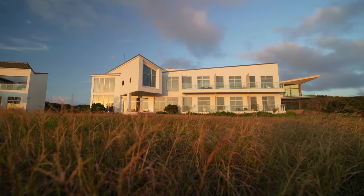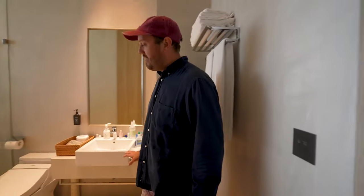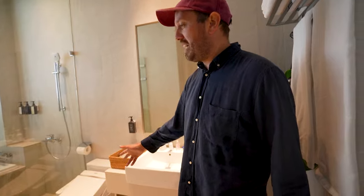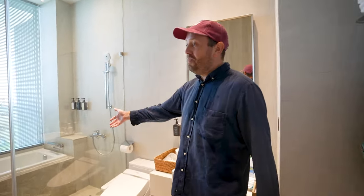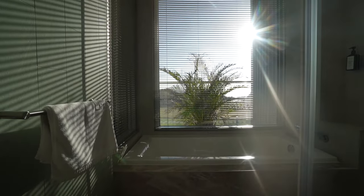Lovely, just relaxed bathroom. Again, toilet with all the features. It's been a very common occurrence. I think actually the whole of Taiwan uses the same toilet. And this bathtub with a great view. It's beautiful. This place is fantastic. It's been a great stay.